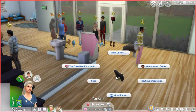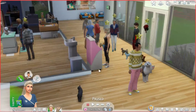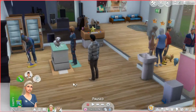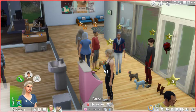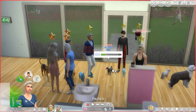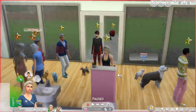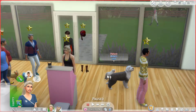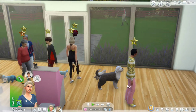Okay, so we are going to... Who did Erica bring in? Oh, Emma's here with Dakota. Erica's here with Pumpkin. Monty came in first, so we're gonna greet Monty and take him in.